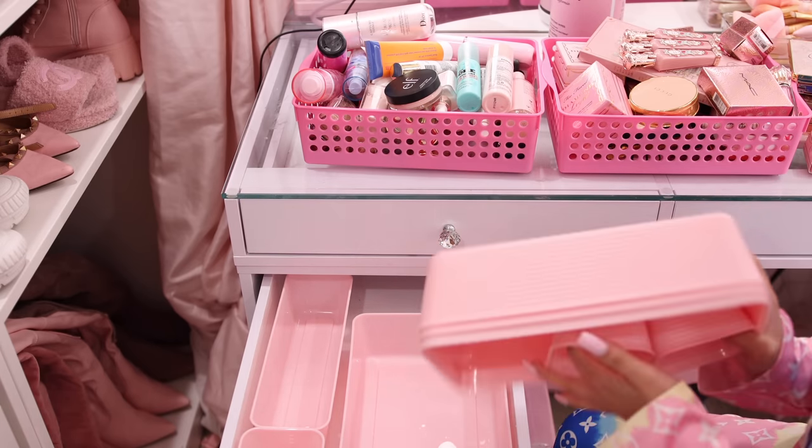I did put my Patrick Ta cream blush and bronzer up here because I reach for these constantly. And then I put the YSL products kind of as decor pieces. I don't reach for those as much anymore, but I do love them. I keep them because the packaging is so, so pretty.